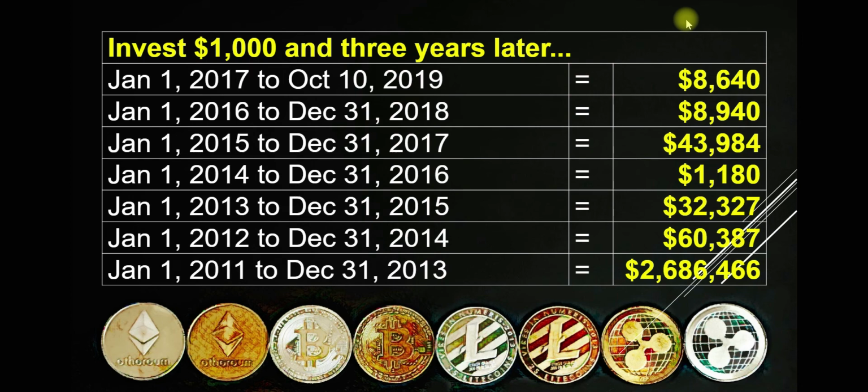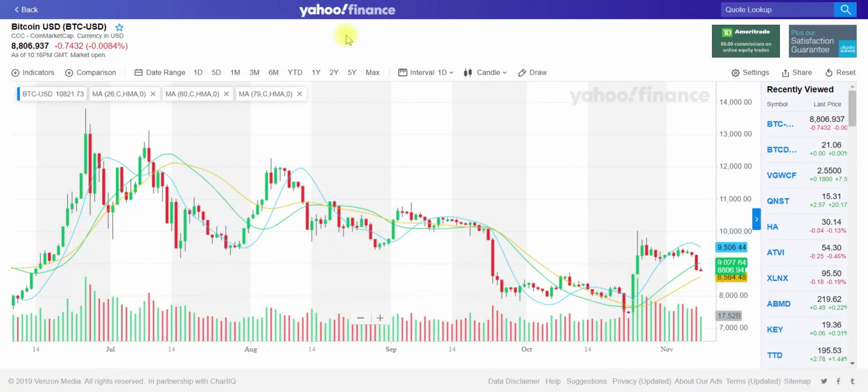and according to history, the best way to deal with Bitcoin is not to be buying and selling it a lot, but rather to buy and plan on holding it for 3 years or longer. So just kind of wanted to throw that out. You can check my numbers by going to yahoofinance.com. That's where I got all of those numbers.